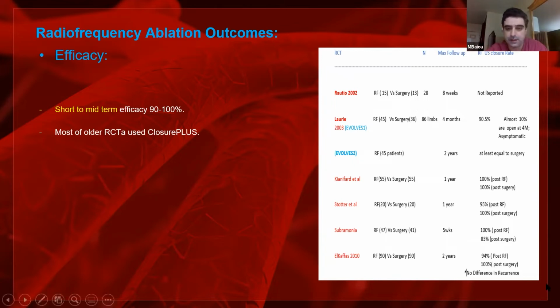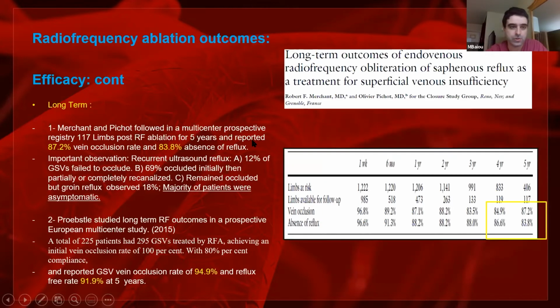In the year 2000, Ilkafas did another study where he randomized 180 patients into 2 groups, 90 patients in each one, and followed them for 2 years. And basically, the primary closure rate at the end of year 2 was 94% for the RF group. There was no difference in recurrence rate between the RF and the surgical group. It's important to know that most of those studies were done with the first generation catheter. So the results should be even better with the second generation catheter, the one we use right now.